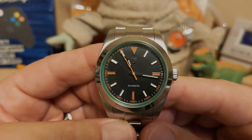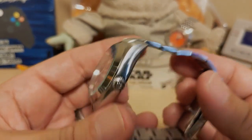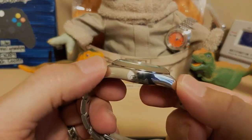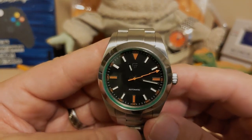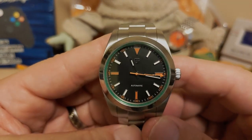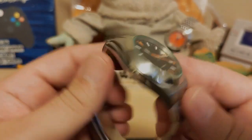Do I recommend this watch? Sure. If you want something that looks like a Milgauss, this will do the job. It wears nice. It's well built. Nice and thin for an automatic. Very comfortable. So, yeah, I highly recommend this watch. Of course, if you prefer the looks of an Air King, get the PD1632, which is basically the same watch but with a different dial and handset.